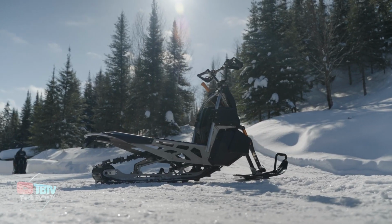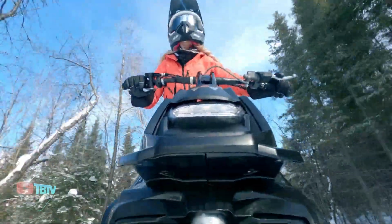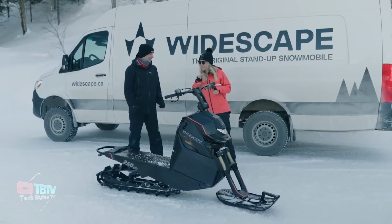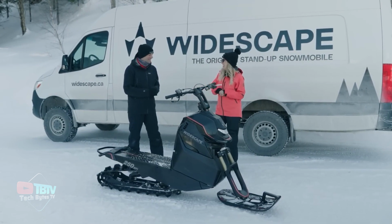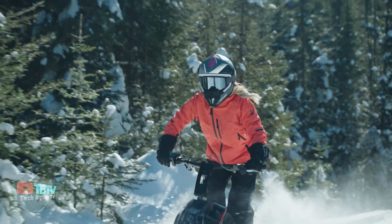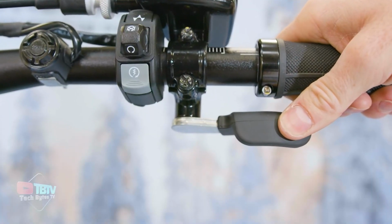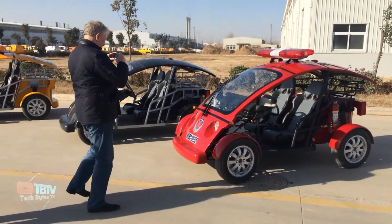Equipped with a 20-horsepower engine, it reaches speeds of up to 65 miles per hour for a thrilling experience. It only takes 15 minutes to be ready to conquer the snow like never before. Leave the past behind and embrace the future with the Widescape WS250 for unparalleled winter fun. There is no doubt we're stepping up the game, but the next one will leave you in awe of its design and performance.